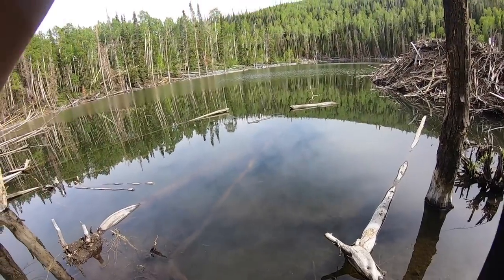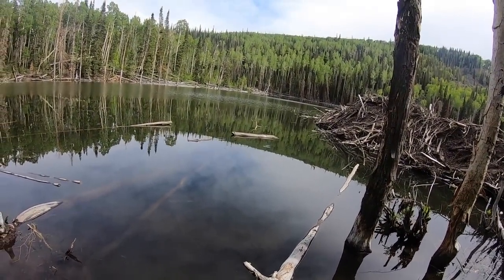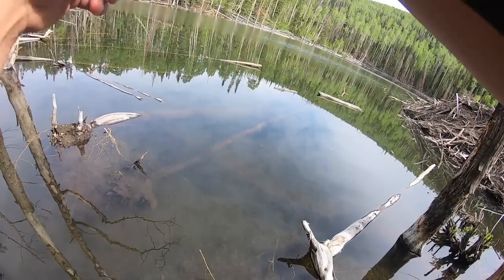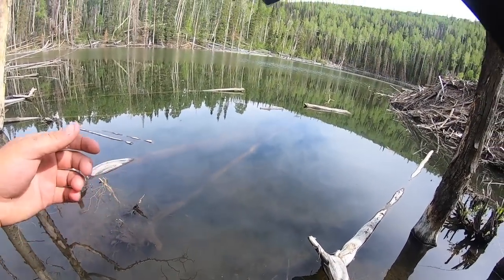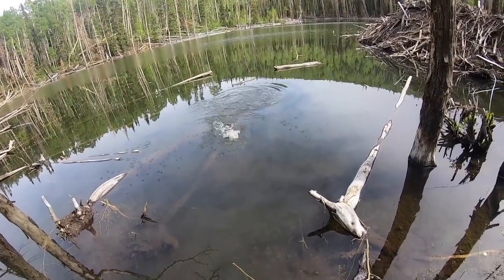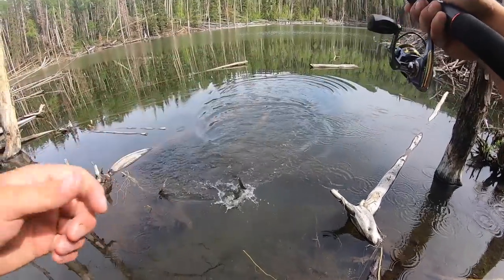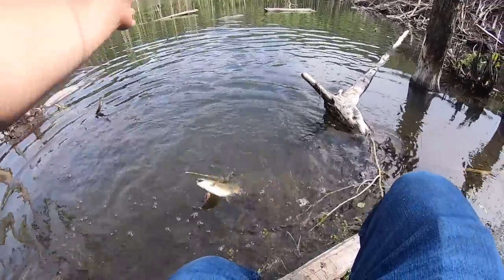Oh, there's a fish. I didn't even know I had one on. Oh shoot, he's already getting me snagged. Are you serious? Oh, are you kidding me? No. Oh, I got him, I got him, I got him. There we go. Almost got me tangled. Almost lost him there.